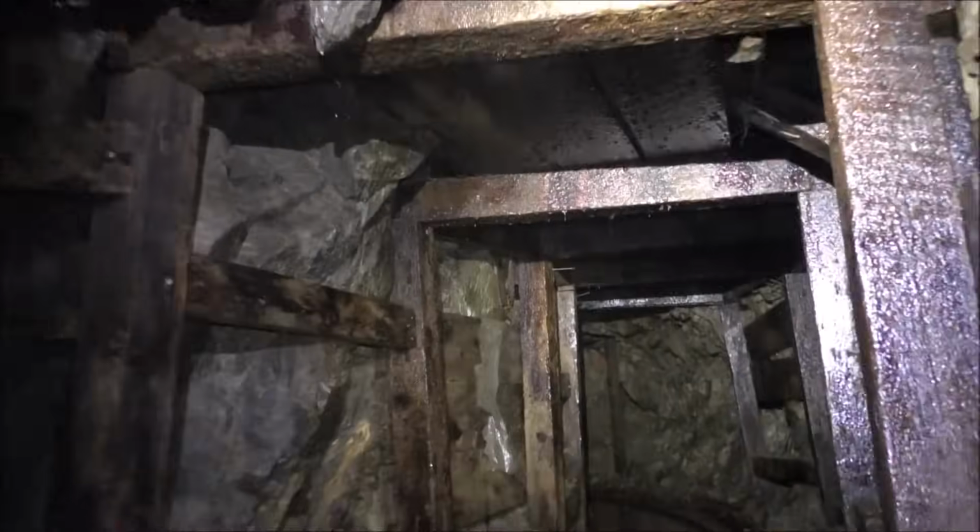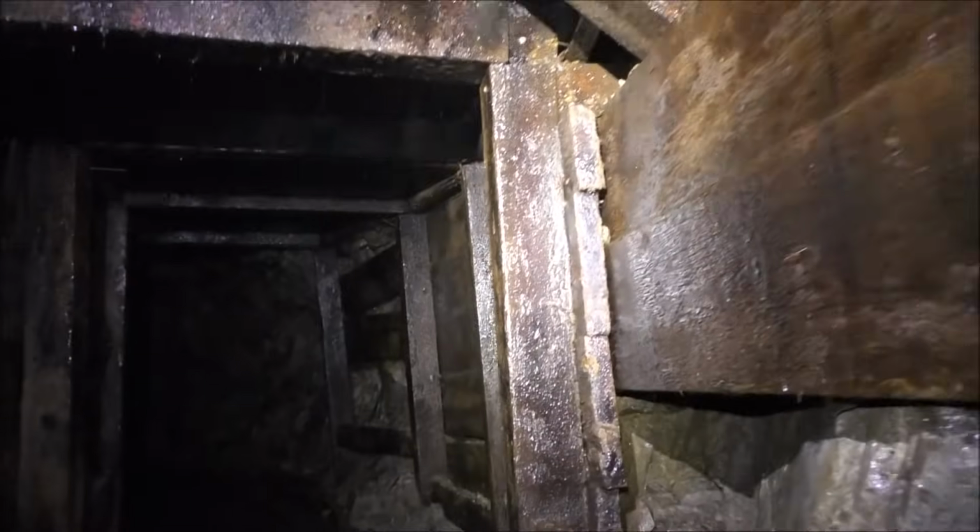So we're in a drift here, right? Because we're going back and forth following. Timbering's in a nice shape. I don't know if it's original. May or may not be.